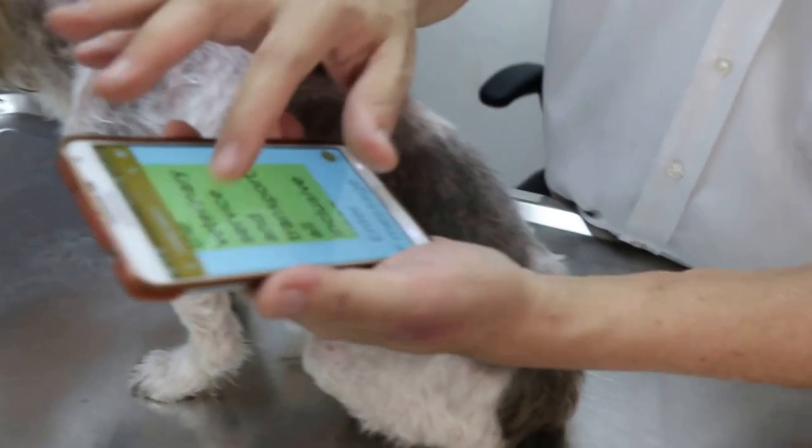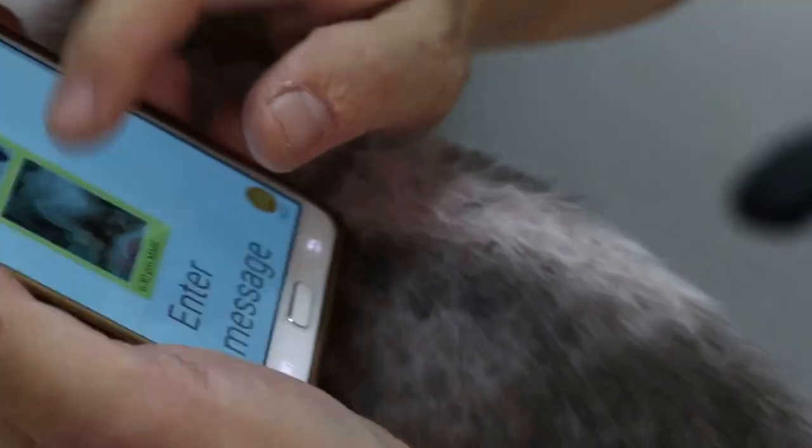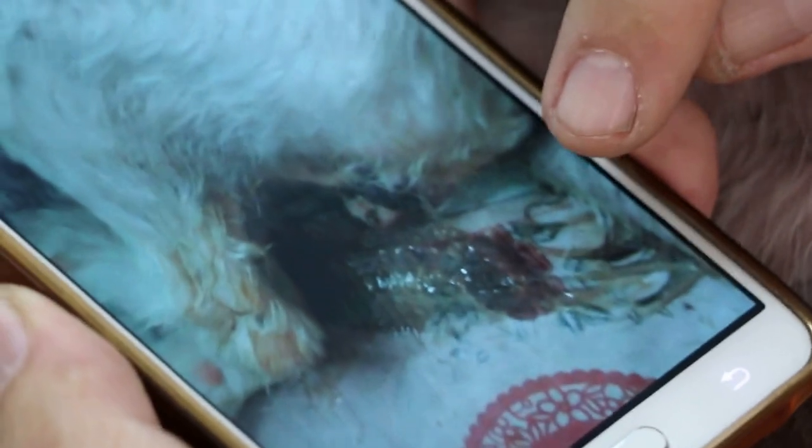So this image, let's see whether you can see it from your camera. There's a discharge here and there, you can see. You can focus on it. So this is this dog's discharge.